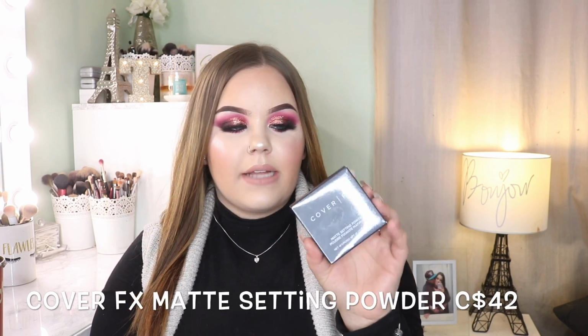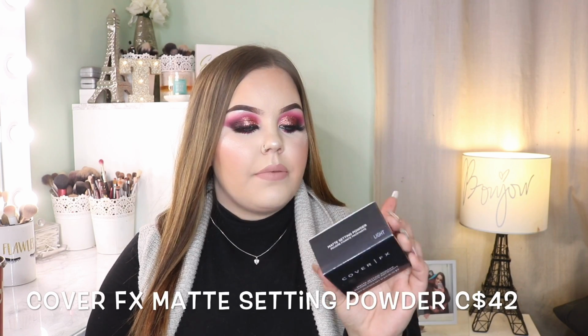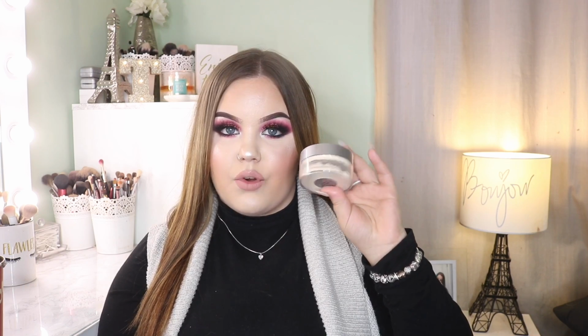So I repurchased the Cover FX Matte Setting Powder. I really love this powder. I've been out of it for a while because I purchased the Too Faced Born This Way one instead. So I decided it was time to repurchase. And I kind of just want to see which one I like more, if I like this one or the Too Faced one more. So yeah, I bought that. I get the shade Light, of course.